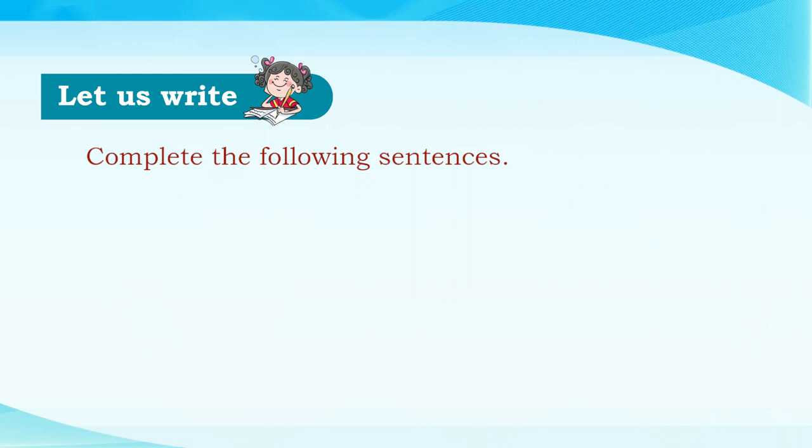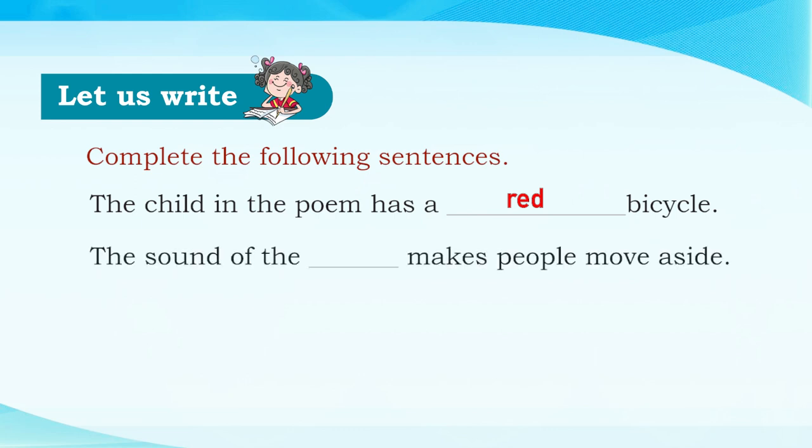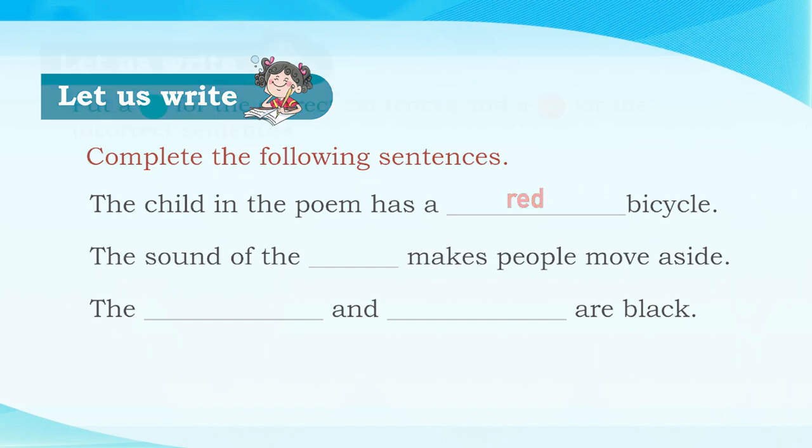Complete these sentences. The child in the poem has a dash bicycle. The sounds of the dash makes people move aside. The dash and dash are black.